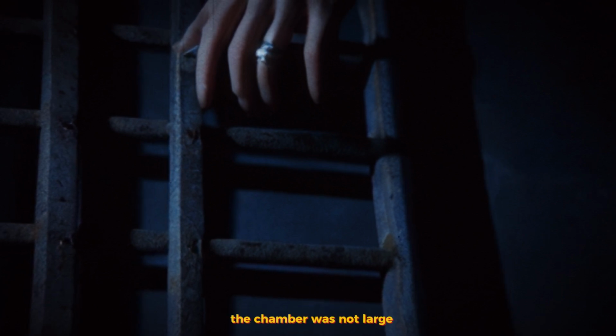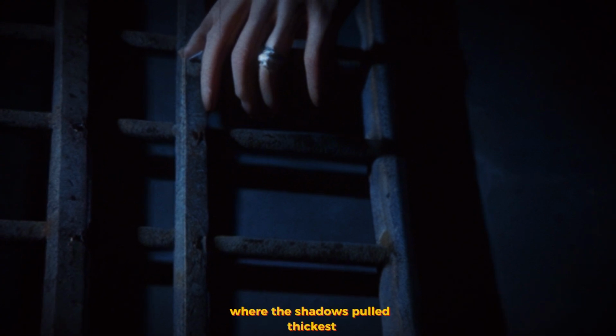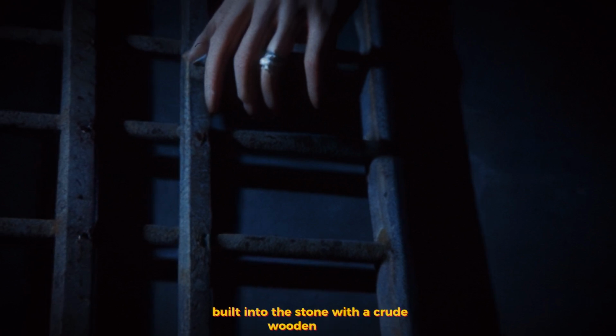The chamber was not large, but the darkness made it feel vast. Unmapped. Unfriendly. And then I noticed something new. In the far right corner, where the shadows pooled thickest, there was a door. Not like the hatch above. This one was narrow and tall, built into the stone with a crude wooden frame.